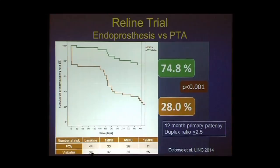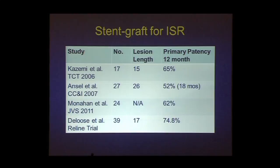So here's the not yet published but recently presented Reline trial, which is the Gore endoprosthesis versus PTA. This is the PTA group I showed you before. And you can see that the claim here is a significant jump up or increase or improvement in 12-month patency by relining a stent that's been stenotic or occluded due to in-stent restenosis. And this is the literature that I could find on stent graft or endoprosthesis relining. All of these are with Viabond. And you can see that the 12-month puts it in the mid-60s to the mid-70s in terms of what people are finding. But again, the trials are small. The total number of patients in each trial has typically been less than 40.